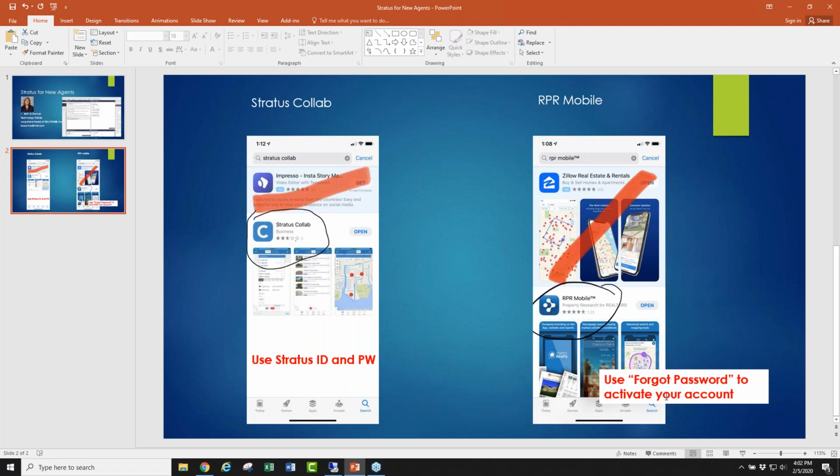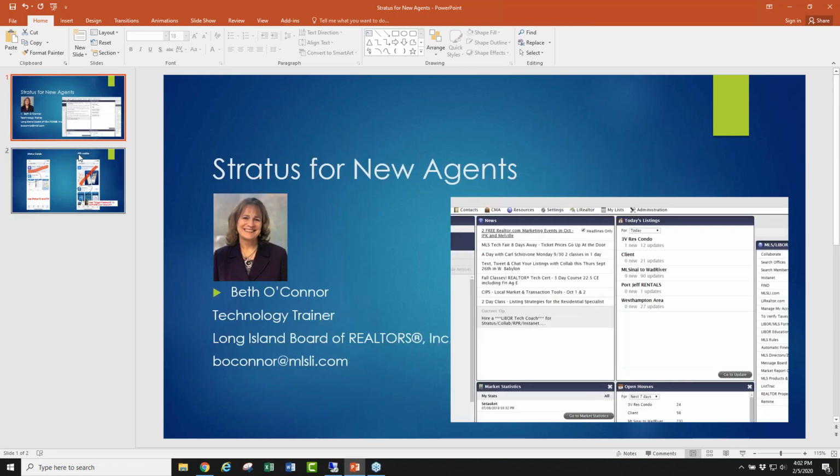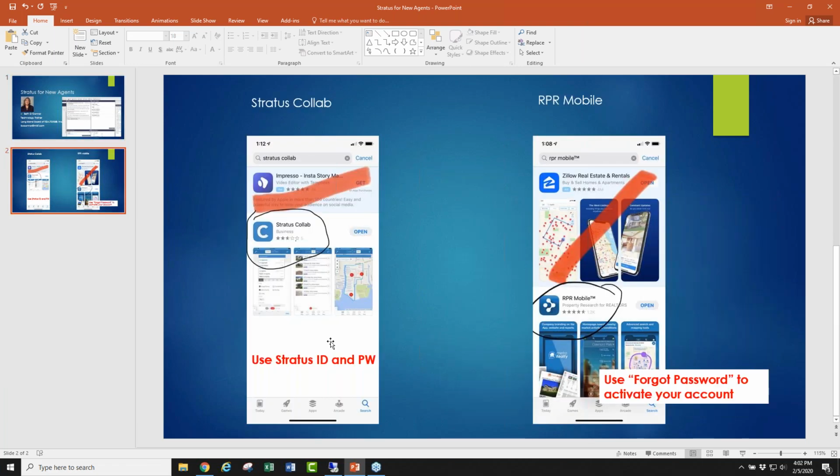And you will see this is also a phenomenal way to look for listings. You can search all 50 states. You've got a quick little CMA you can do with it. It's just really a fabulous tool. So I hope everybody will try both of these. These two slides, the one with my info and how to get these two, are in your handouts.